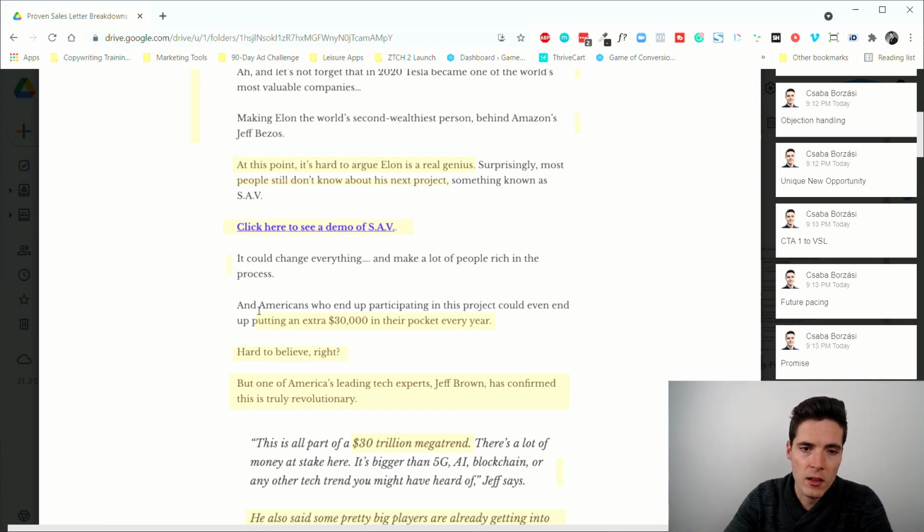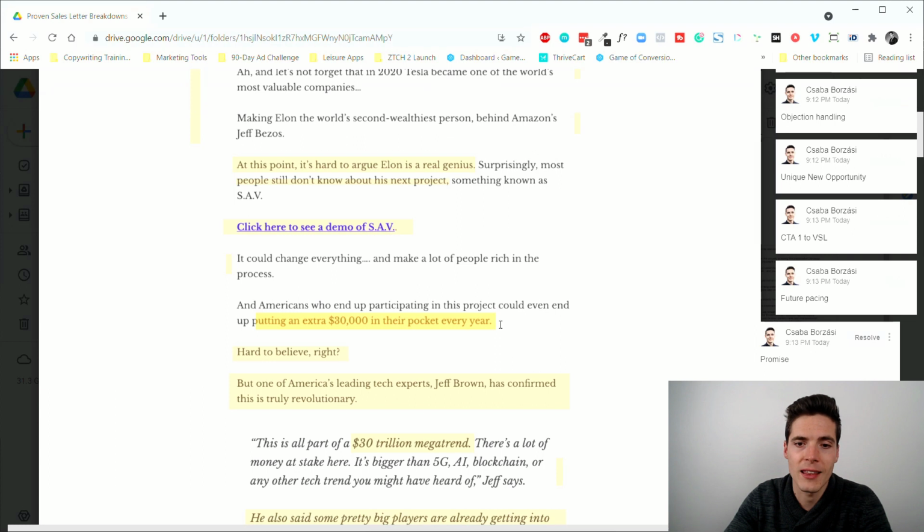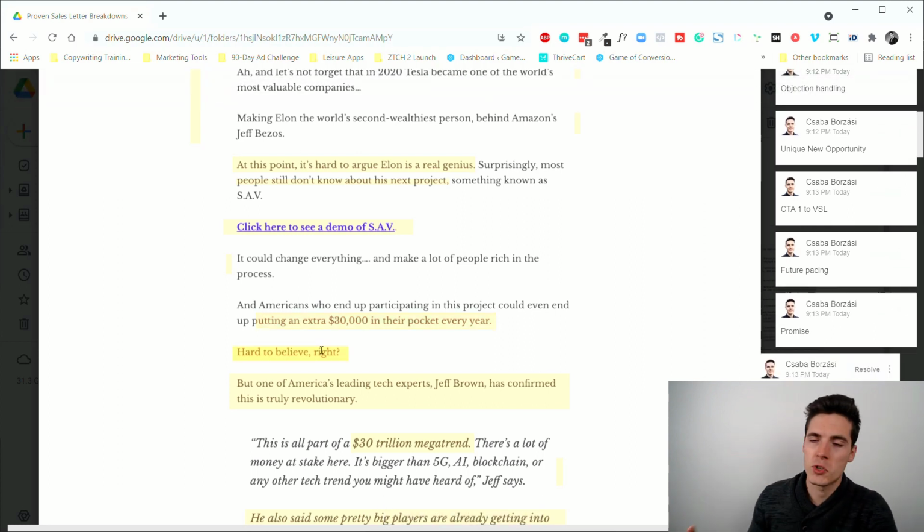And Americans who end up participating in this project could even end up putting an extra $30,000 in their pocket every year. So this is the specific, unique promise here. So put an extra $30,000 in your pocket every year. This is building the greed at this point. Hard to believe, right? At this point, we have a preemptive objection handling element.